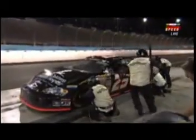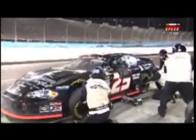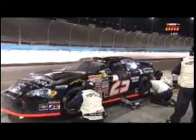These guys are allowed to do anything they would do on a normal pit stop. They're not allowed to open the hood. They're not allowed to open the trunk on these cars. And the drivers are going to stay in their race cars strapped in.